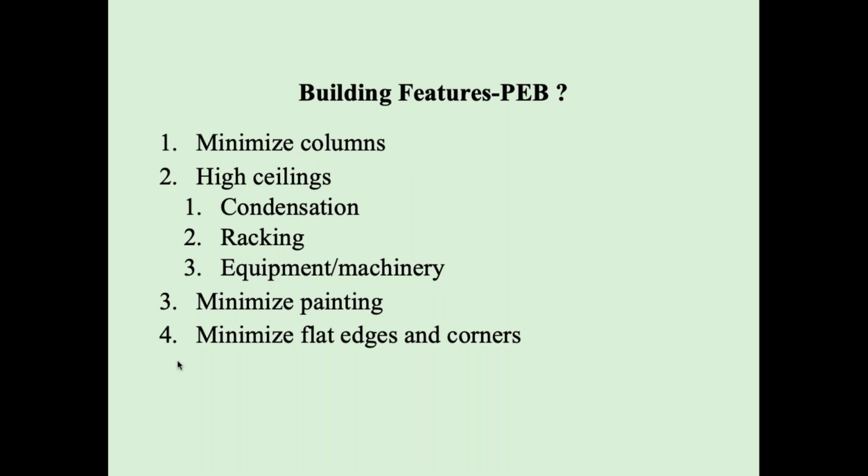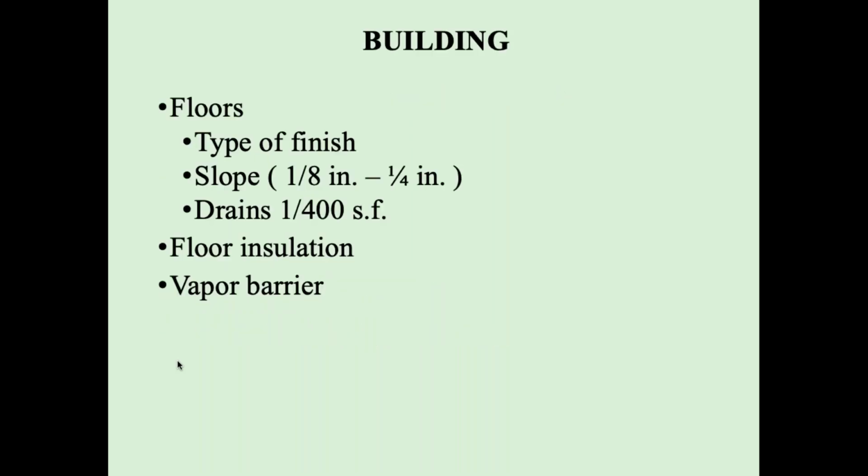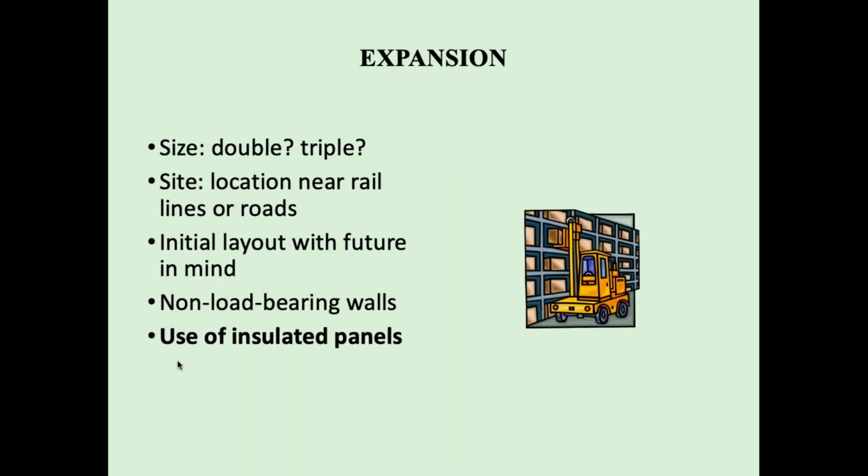Have all the edges or corners rounded off, because then your contamination level will be less. There will be less accumulation of dirt and dust if you have rounded corners. The floor is important. Type of finish, slope: give some slope so that you can wash, 1/8 inch to 1/4 inch in 10 feet. Drains: provide drains for draining water, one drain for approximately 400 square feet area, and floor insulation, vapor barrier. These are the important things.